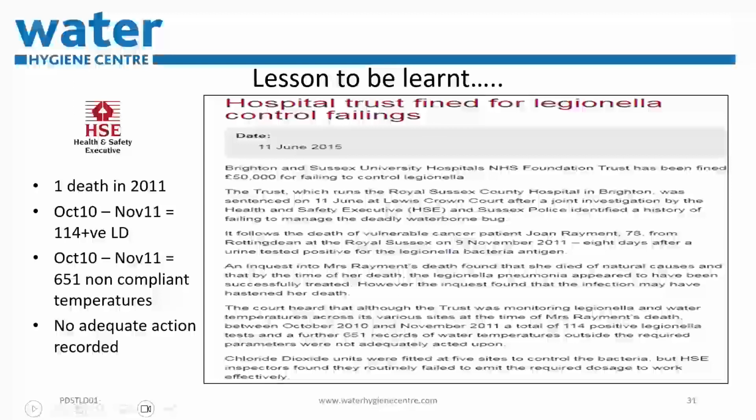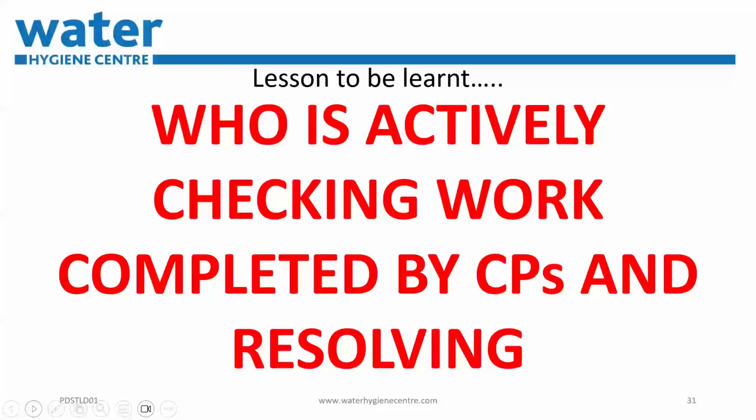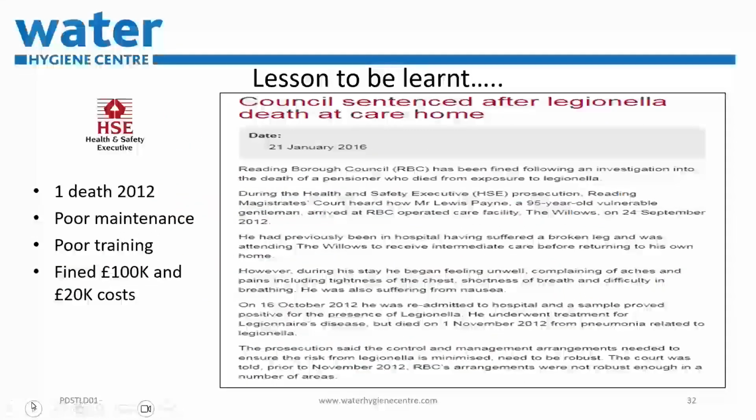This is 2011. One death in Brighton Sussex Hospital, NHS Foundation Trust, and this was between October 10 and November 11. There were 114 positive LP samples, 651 records of non-compliant temperatures. And the chlorine dioxide unit at 5 sites failed to dose correctly, and there was no adequate action recorded for any of these failings. So again, my point there was who was actively checking work completed by CPs and resolving. So next slide, please. Perfect. And next slide. And that was the one discussed in a bit of detail. The failings were systemic and continued over a period of time. Okay, so again, who has a training needs matrix that is reviewed by the Water Safety Group and training delivered? Next slide.